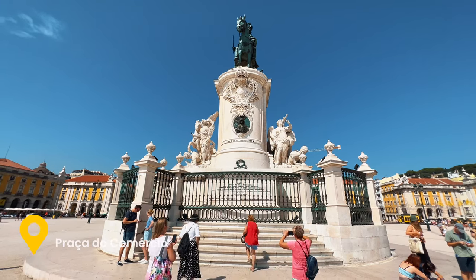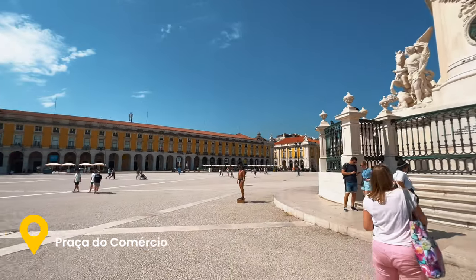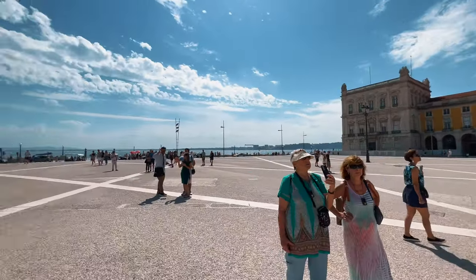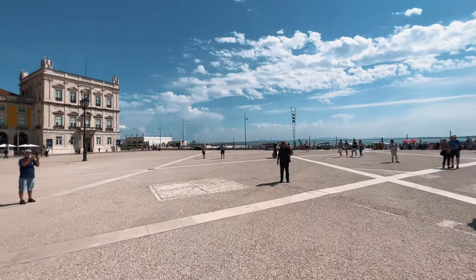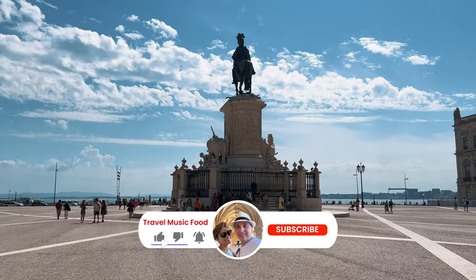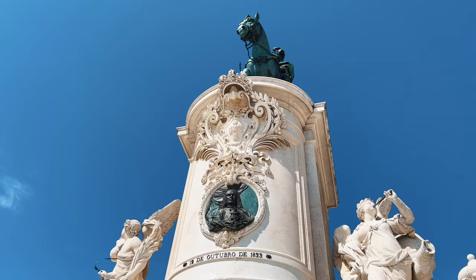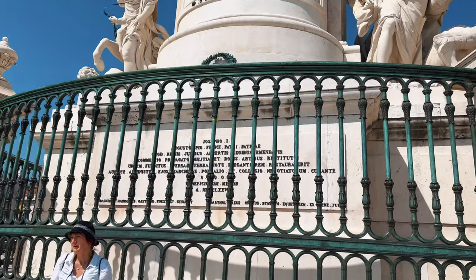The monument leads you to Praça do Comércio, a large public square located in the heart of Lisbon. The square is surrounded by beautiful yellow buildings that were once government offices and are now home to various restaurants, cafes, and shops. The centerpiece of the square is a large statue of King José I, who reigned during the construction of the square in the 18th century.